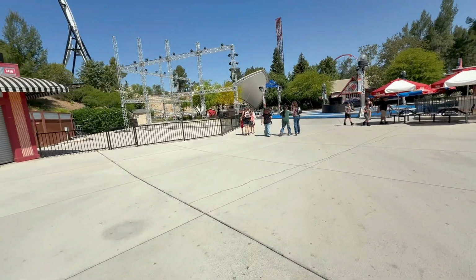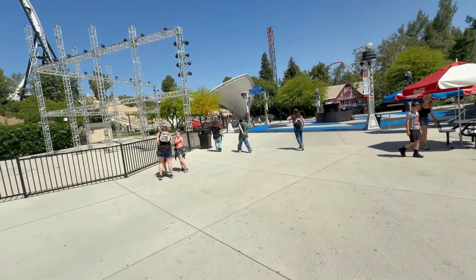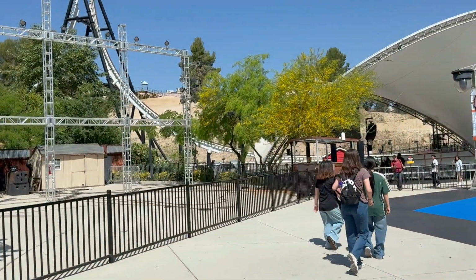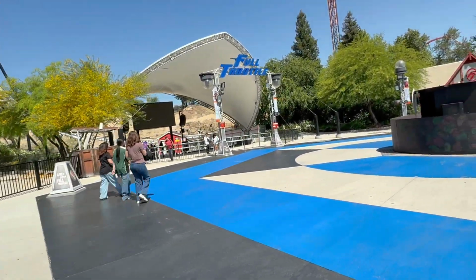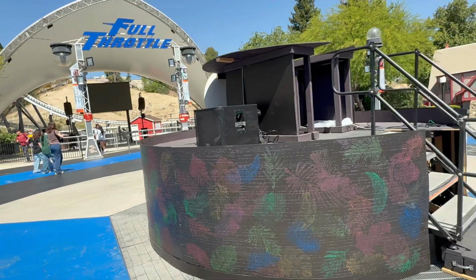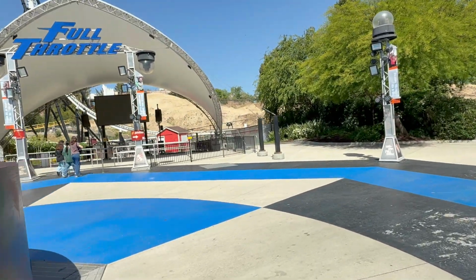But I think I'm gonna head straight back to the right corner of the park. I'm gonna skip Full Throttle. I went on it last time. I need to get some Twisted Colossus up in my life, so I'm gonna head back there. But you can see the barren landscape behind Full Throttle, and we all know it's for the new Vekoma coaster. It's supposed to come in 2026. Still just leveled. They cleared the land. I don't think there have been any footers going in or anything like that.